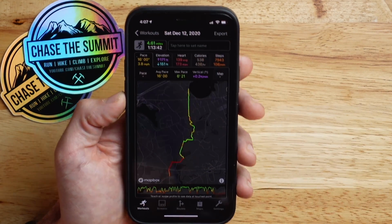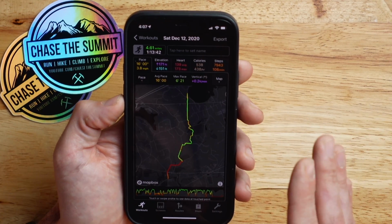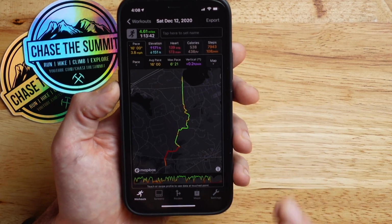Now, if we go to the workouts page in the phone app here, you can see all of my previous workouts. Here's my run from yesterday, and here it displays all the information like we just saw on the watch itself, but on the larger screen of your phone with a bit more detail.